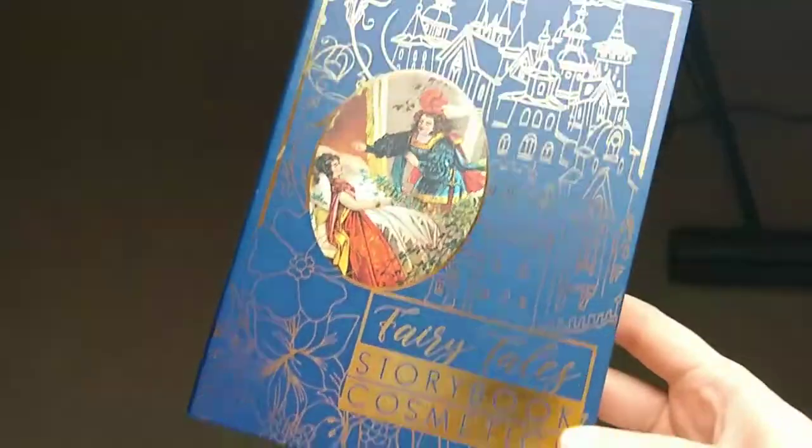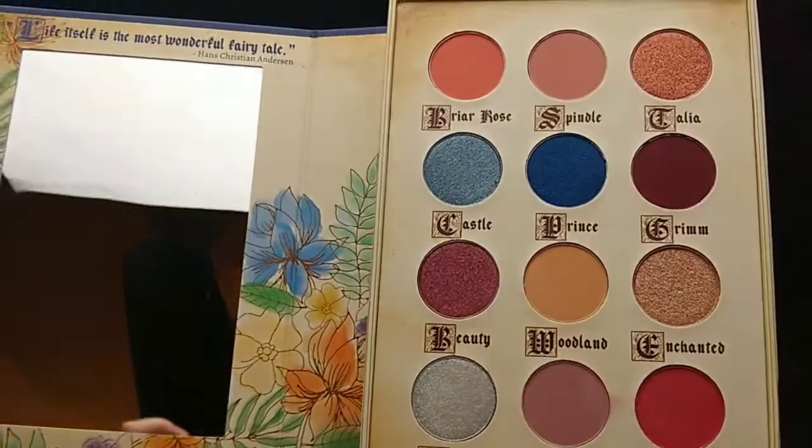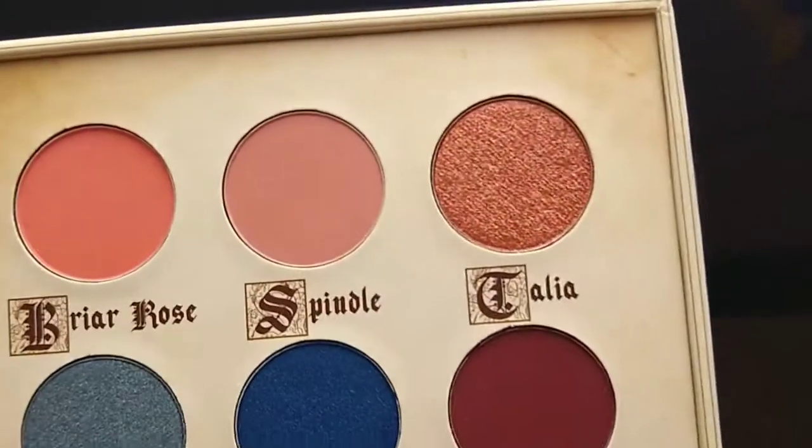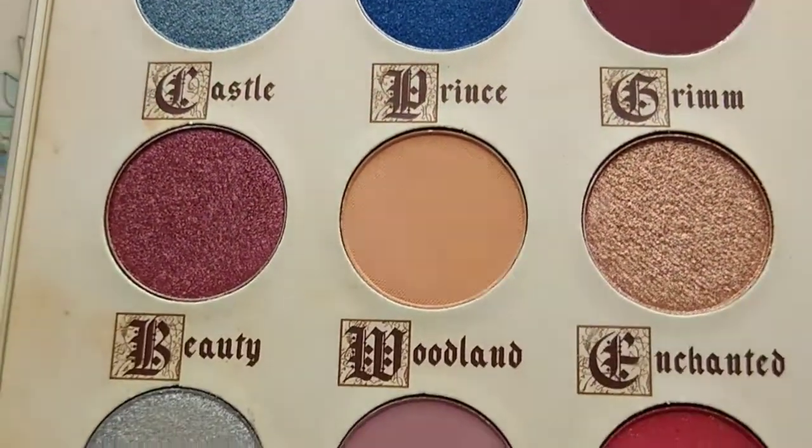Love it. Okay, we're just going to go ahead and reach into the box and grab this adorable eyeshadow palette. Oh, yes. I think this is the one that I actually wanted because I know there's a few that you could get. But super, super cute. This is the Fairy Tales Storybook Cosmetics. I didn't say how much that ink liner was. It is $20. This is the Fairy Tale Storybook Cosmetics eyeshadow palette. There were 3 sisters who never stopped believing in fairy tales, and they all lived happily ever after.